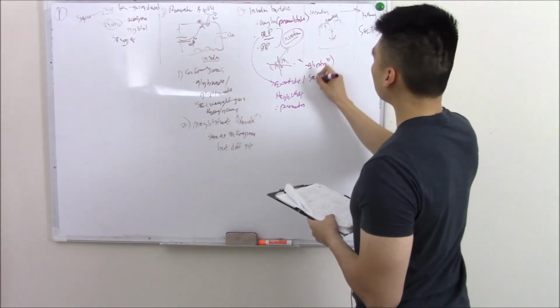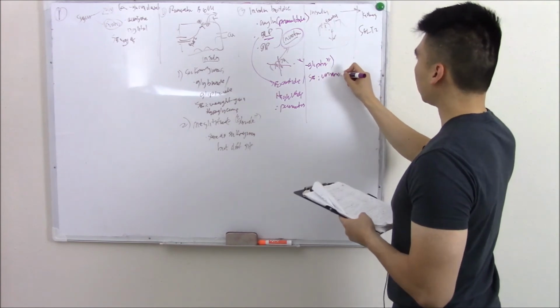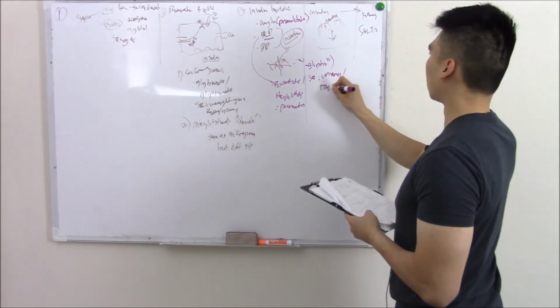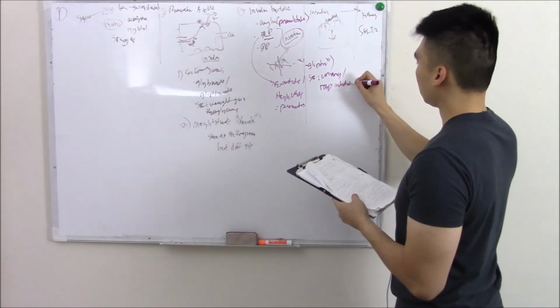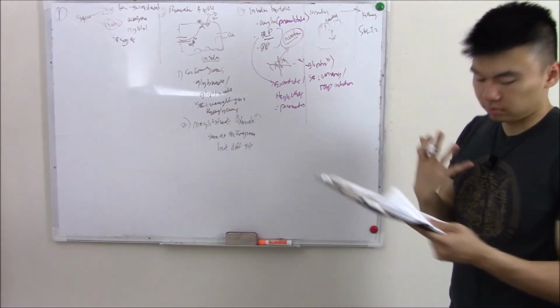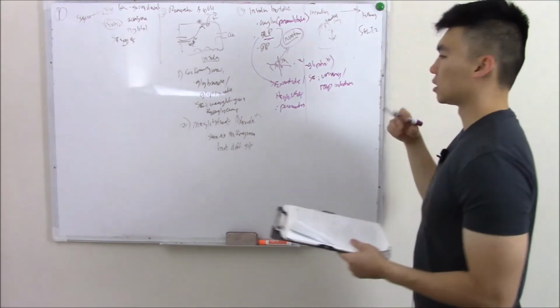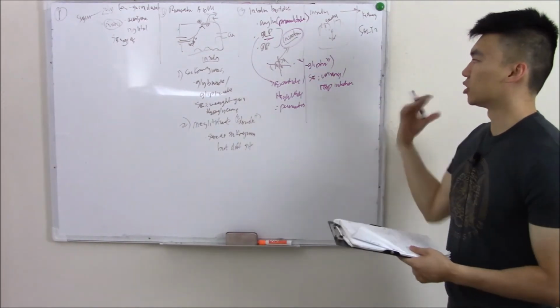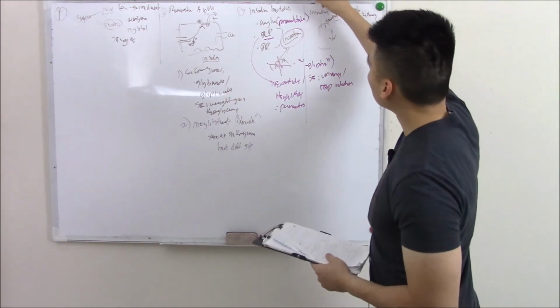Side effects of which: it can cause urinary and respiratory infections. Why it does that, not quite sure. But just know that anything that ends in gliptin is your DPP-4 inhibitor, and they cause urinary and respiratory infections. Okay? Let's go to our next step.